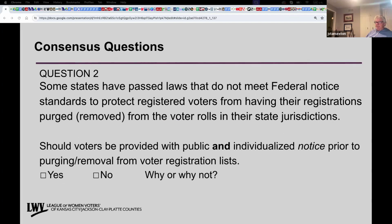Consensus question number 2. Some states have passed laws that do not meet federal notice standards to protect registered voters from having their registrations purged from the voter rolls in their state jurisdictions. Should voters be provided with public and individualized notice prior to purging removal from voter registration lists? Yes, no, why, or why not?